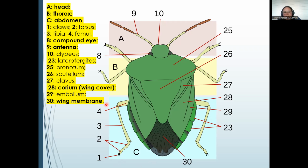So 1 is showing the claws. 2 is the tarsus, which is sort of like the foot. 3 is the tibia, and 4 is the femur. So all of the legs will have those terms. And just like humans going to the doctor, where each bone has its own name, the reason that these segments are all named is that when you're identifying insects, for genus differentiation it might boil down to counting the number of hairs on the claw, which you won't be doing in this course, but that's why there's so many terms.